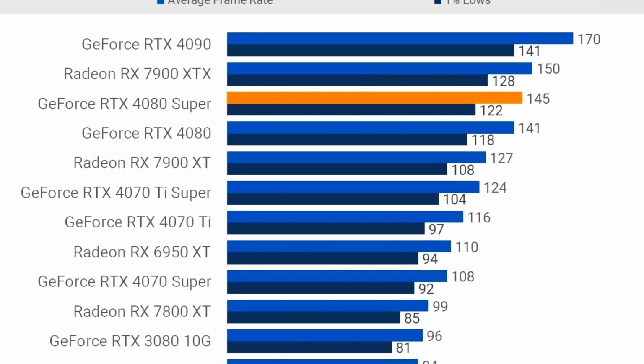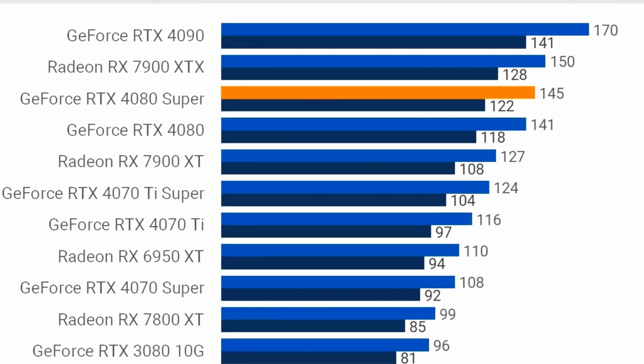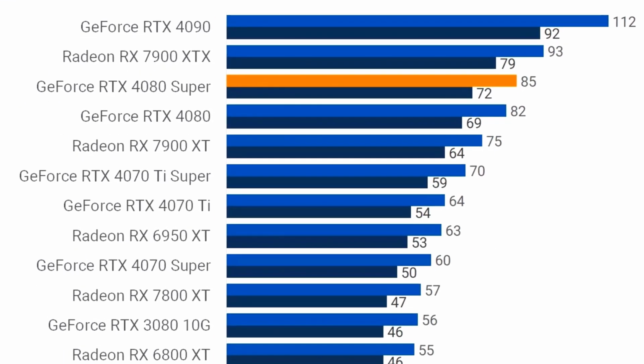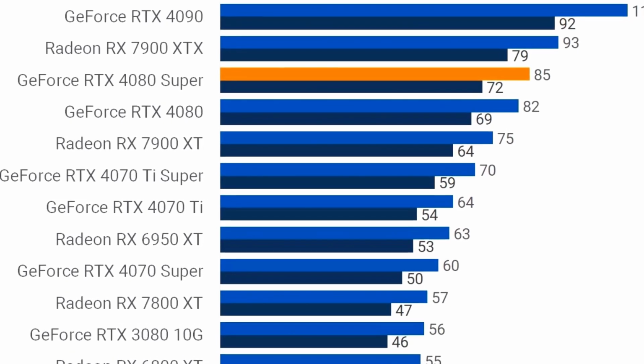With this system, you will be able to achieve 120 plus FPS on average in the most high demanding titles out there at 1440p resolution, and around 70 FPS on average in the same type of games at 4K high to ultra settings.